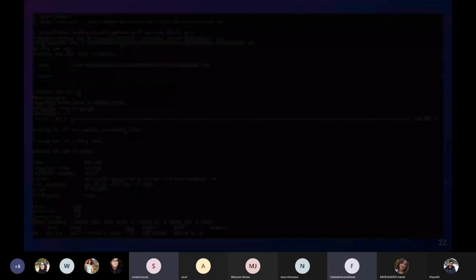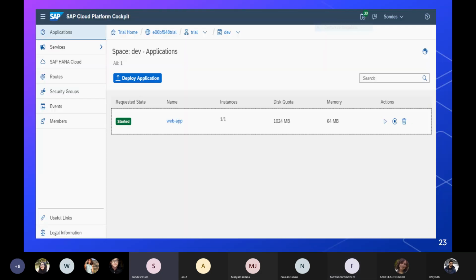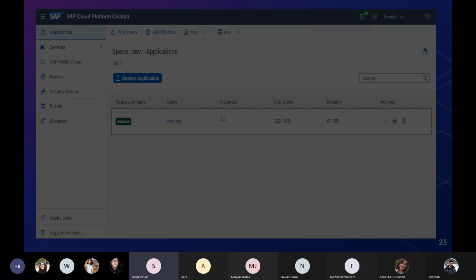Next. Before pushing any app, we change to the directory where the application is located, which in our case is a web application. After this, we run the cf push command to deploy our application. As you see here, we have the requested state, the buildpacks used, and the number of instances, and we also have the buildpack, which is Ruby, since our application is a web application. Next, you can see in our account that the application is deployed successfully. We can deploy an application easily from here.